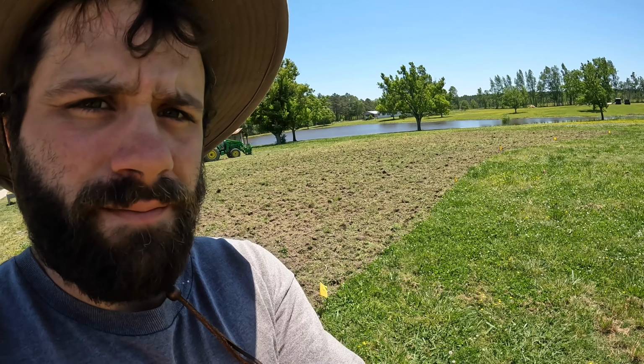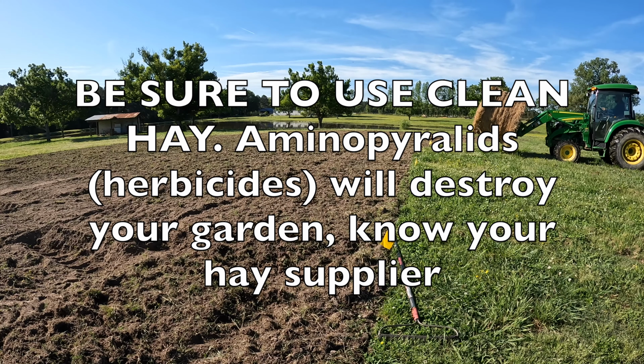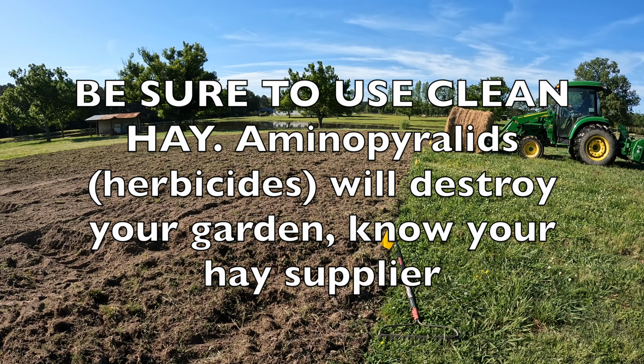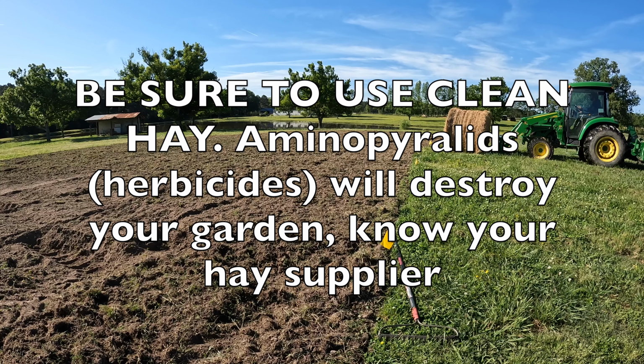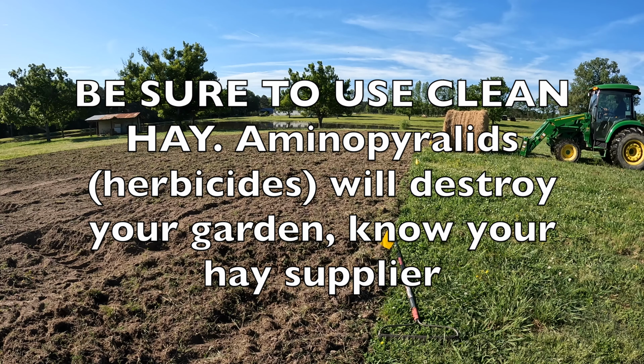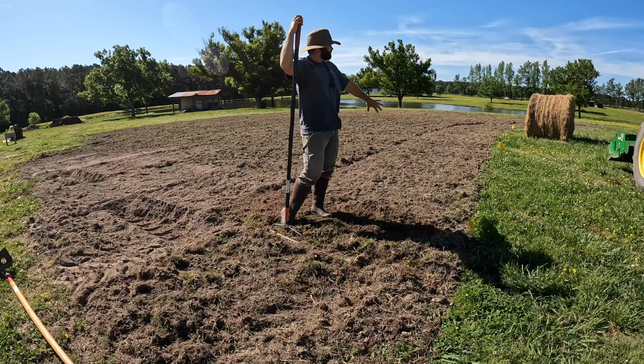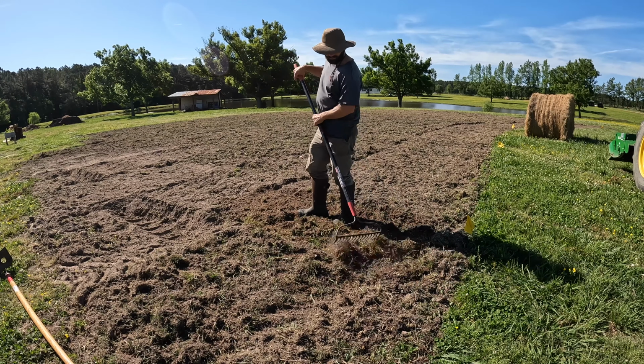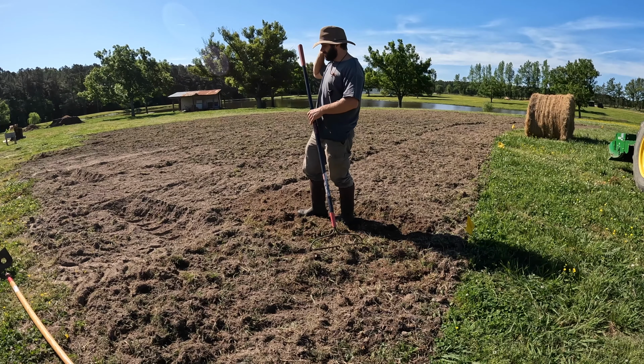Big garden on the way. We're gonna rake these out. They're basically gonna turn into swales because it's on contour.